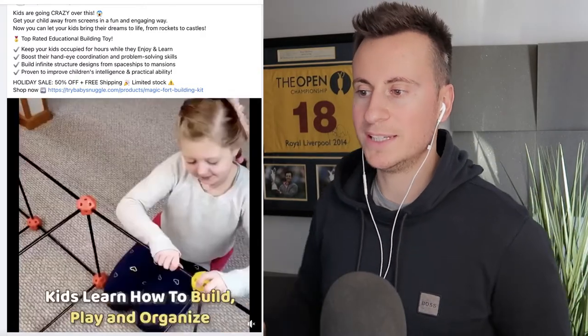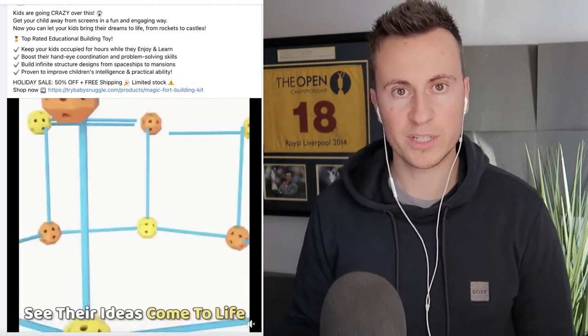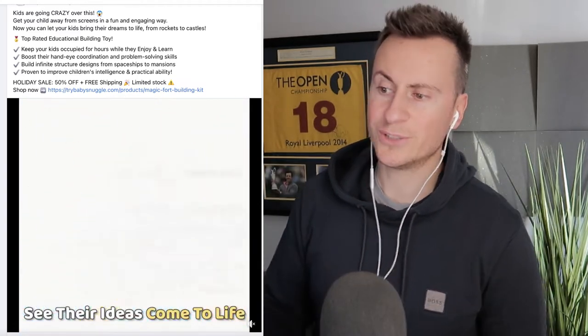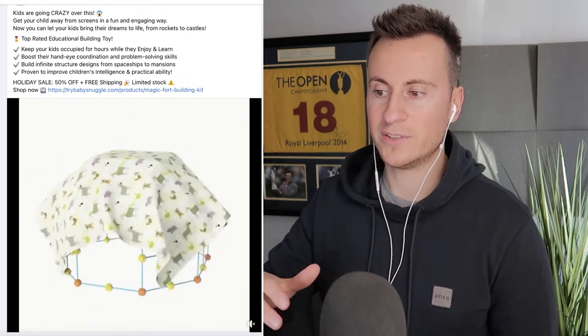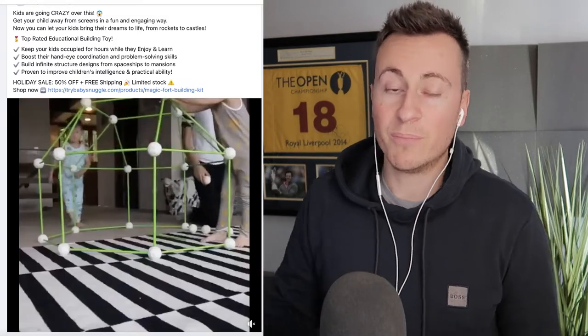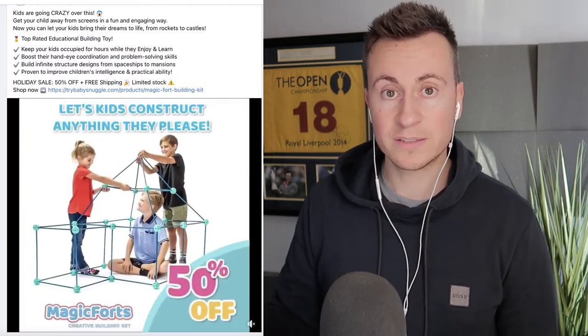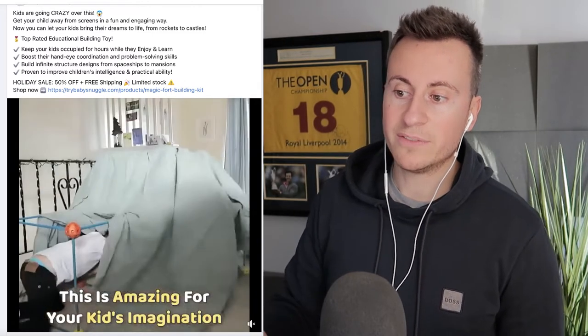So Facebook ad number one is this fort building kit for children. One of my all-time favorite products for Q4 this year, in my opinion. It just fits perfectly into that kind of gift niche. It fits perfectly for the audience on Facebook, which from my experience over the last 6 years or so, tends to be females over the age of 50, which are the best buyers, which fits the category of somebody buying it for their grandchildren.